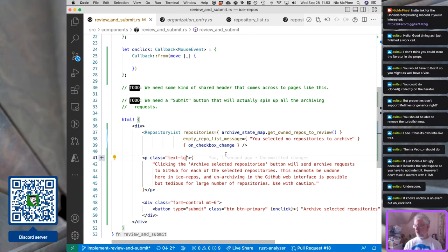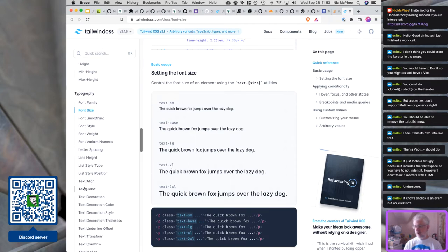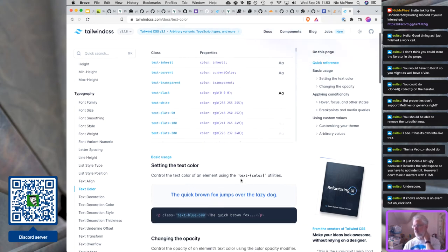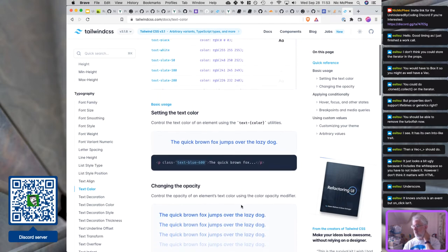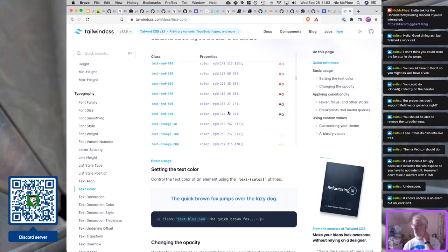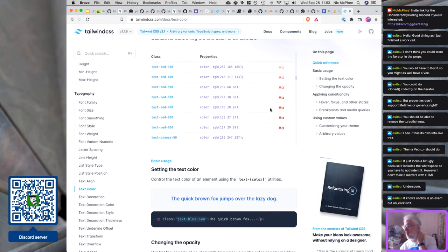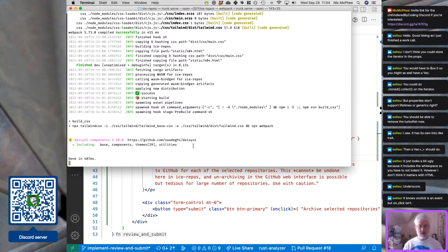I think I'm going to go for XL. And I need a color, font size, text color. So you do things like text-white or text-black, presumably. Red. I bet there's a text-red somewhere in all of this. Yeah, text-red. Like 700 looks reasonable to me. Text-red-700. Save. Now we'll wait for it to actually finish building.